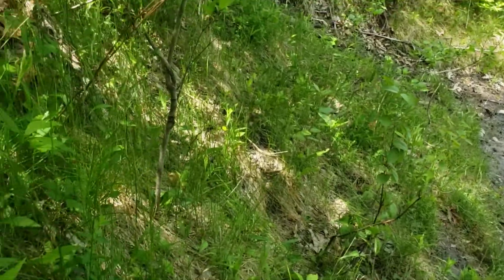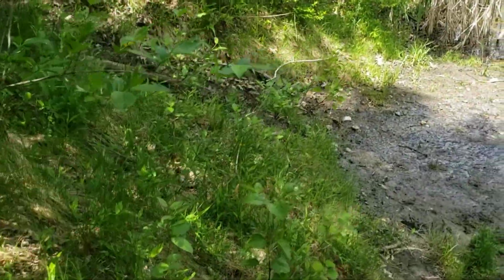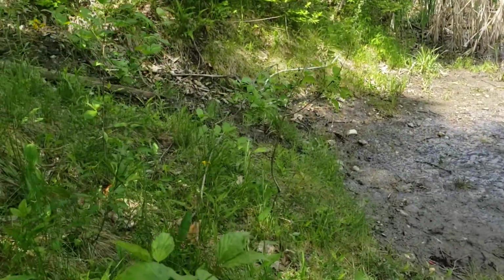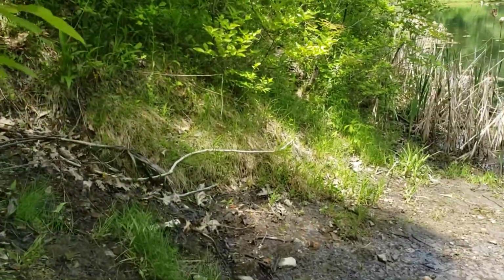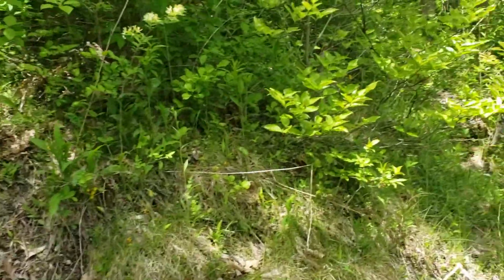There's kind of a beach right here where there's a spring runoff. So I'm going to see if I can set myself in there safely without falling in the mud or meeting up with a moose or a bear.